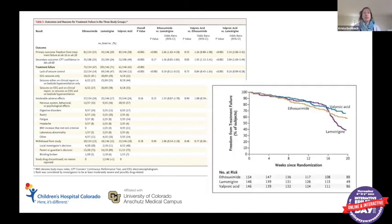So one of the things that I liked was this table that they put in, which was that freedom from treatment failure. And so what this looks at, when you look out across those lines, is how many patients were still free from treatment failure, so seizure free, with each medication. And you can see that valproic acid and ethosuximide were actually more effective than lamotrigine in this study. And so valproic acid was actually most effective at 58% at the final outcome, ethosuximide 53%, and then lamotrigine.